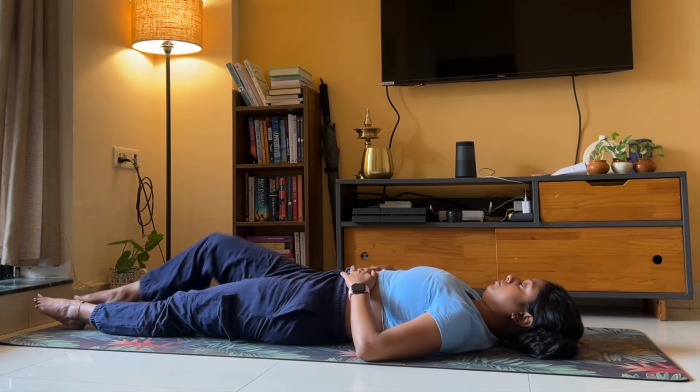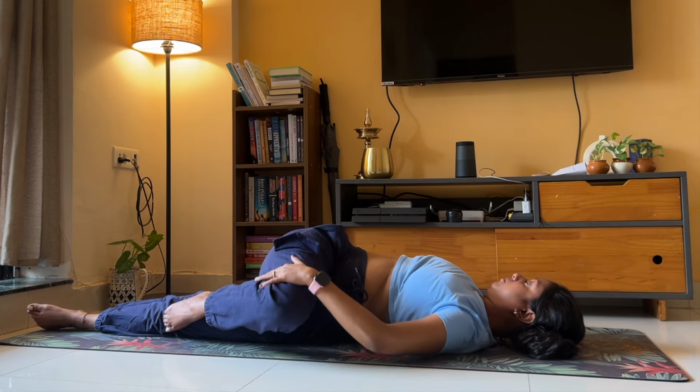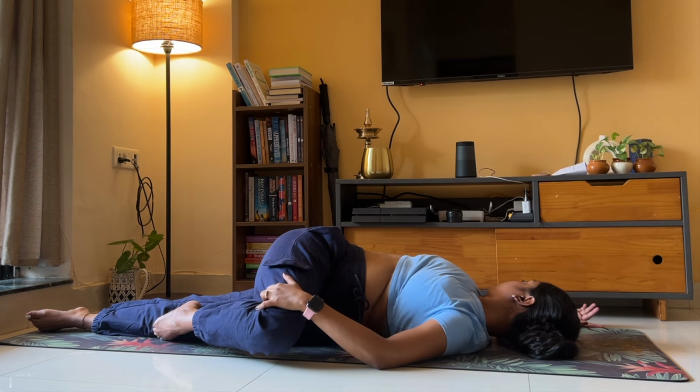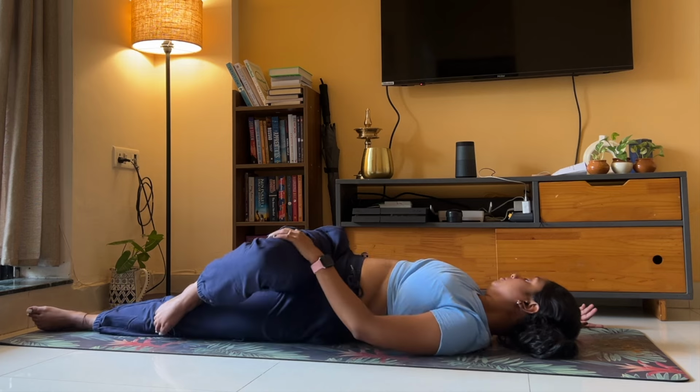Let's get into a spinal twist. Bend one knee, hold it with the opposite hand and place it across the body. Bring the knee down to the mat and try not to lift your shoulders off the mat. You can straighten the other arm at shoulder level or anywhere you feel comfortable.